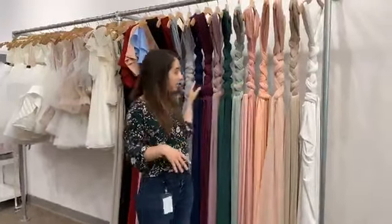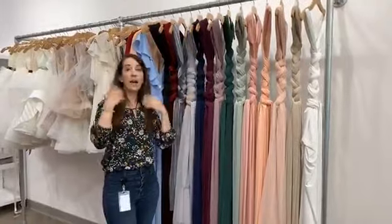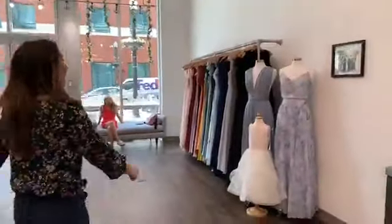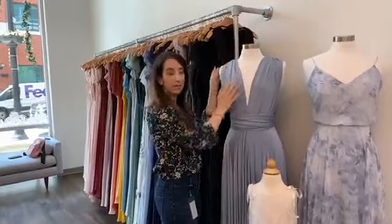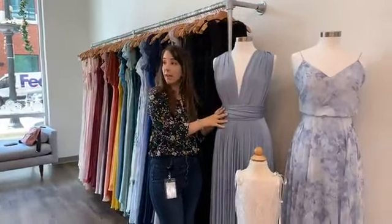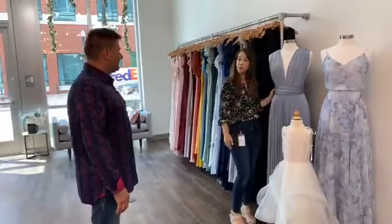We do it in color spectrum again. It comes in two sizes, A or B, and you can tie yourself all different ways. So if you turn the camera, you can see we have one on the mannequin over here. The fun part is you can tie this over 20 different ways. So it's really nice for a big bridal party, so the bride can get her favorite color, and the bridesmaids can be tied all different ways and feel confident and beautiful in the dress.